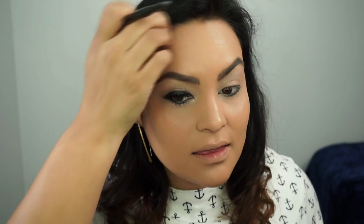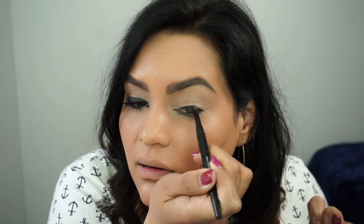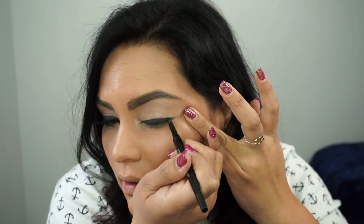Now, taking the eyeliner, we're going to line the top, but then we are also going to be filling in the lid. And as you can see from this eye, basically we're going up not quite to the crease, right below the crease. This one is being a little bit trickier than the side was.